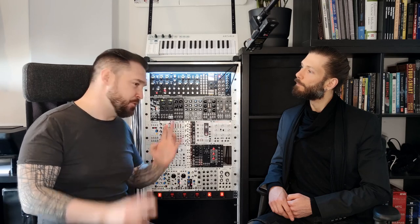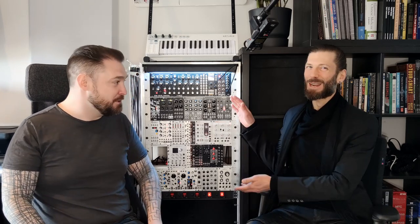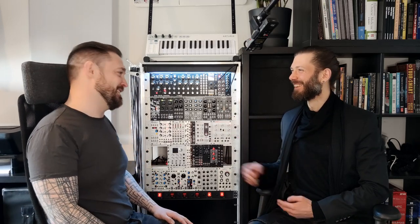First of all, I don't think a modular system sounds better than software. At this point, that might have been true 10 years ago. Now it's not true. There's software that can sound better than modular, and there are some modules that sound like garbage also. So let's not believe in any of these gems. Highly curated, must be organically sourced.